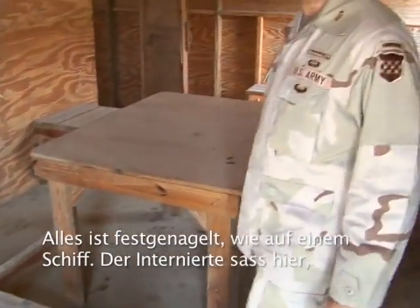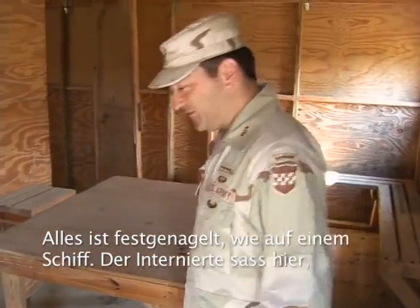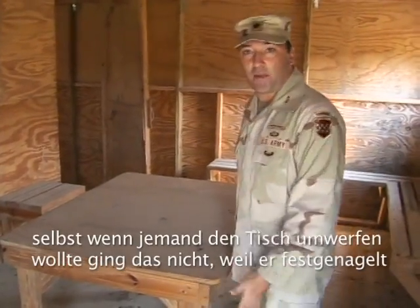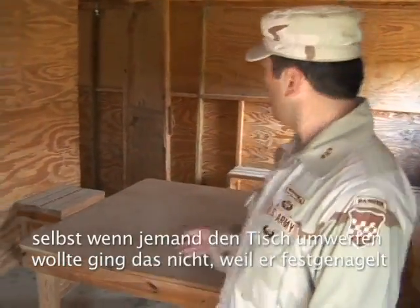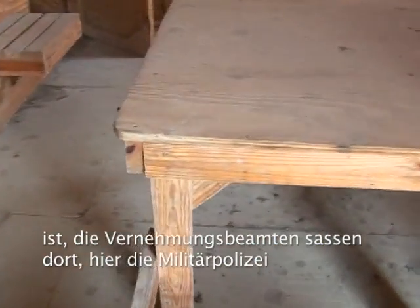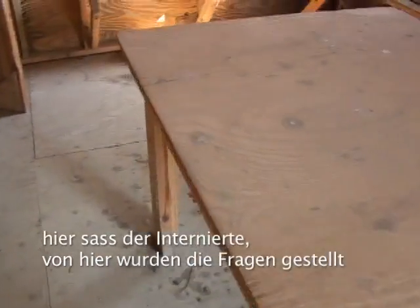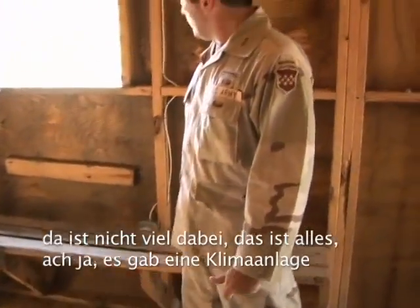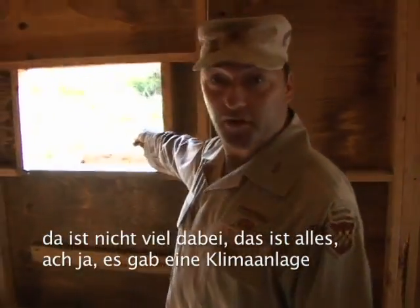Everything is nailed down, like on a ship. Detainee would sit here, and if they wanted to, they could try to flip the table, so the table is nailed down. Interrogators would go over here, MPs back here, and the detainee would sit here, and they'd ask the questions from here. Not a lot to it. This is about it. Even the door handle. It was air conditioned, though.